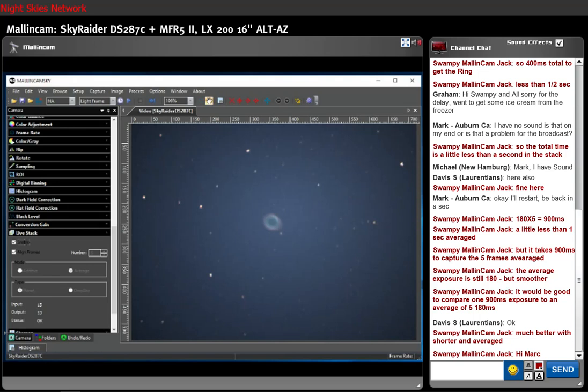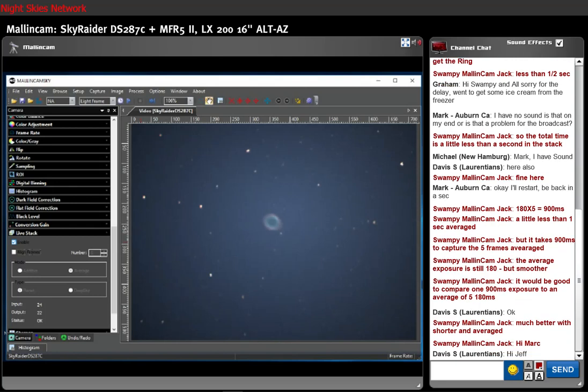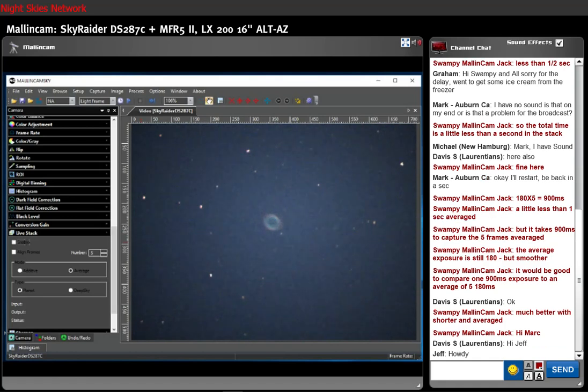It's quite intriguing to see the result. Here's average stack of 5. So if we stop it, we still have the same intensity. It's just the noise is there. And that noise is the graininess, which is normal with every sensor.